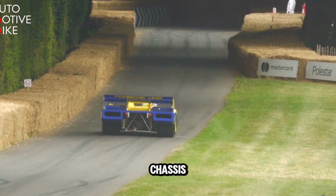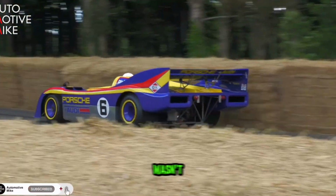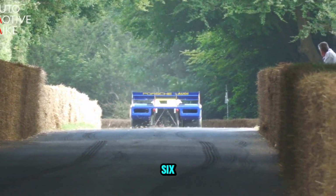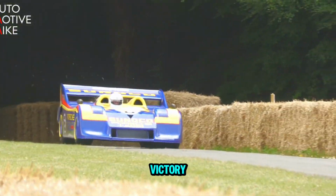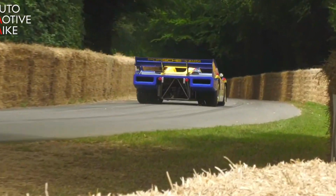Mark Donohue drove chassis 001 to the Can-Am Championship that year with a dominance that wasn't close. It wasn't a season. It was a demolition. Donohue won 6 of 8 races. The margin of victory was sometimes measured in full laps. What happened next shocked everyone.